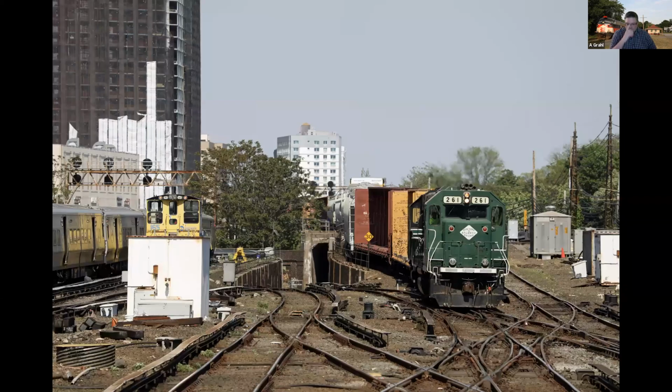Heading east, Jamaica, always nice to visit. New York and Atlantic Freight. This is a westbound RS-41 coming back from working on the Central Branch. New York and Atlantic was formed in 1997 to run freight on the Long Island. Nice GP38-2 that used to run on the Long Island or for the Long Island.